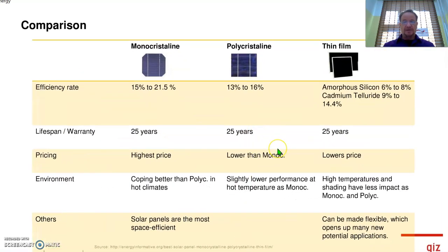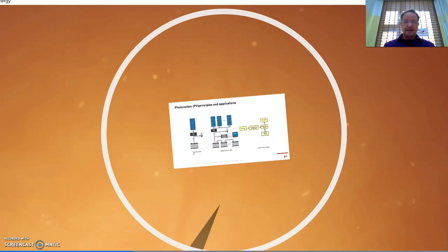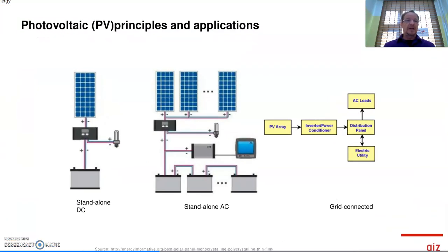Then on the other side, there's not much more there. All of them have a 25 years warranty, and they all should have it. There are no moving parts there, so there shouldn't be any problems. There are cheaper products on the market, but the warranty is not for 25 years. So we have three different systems which are used.